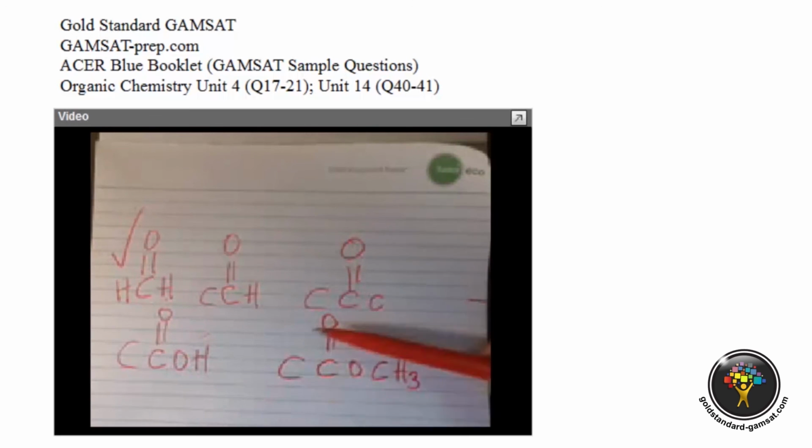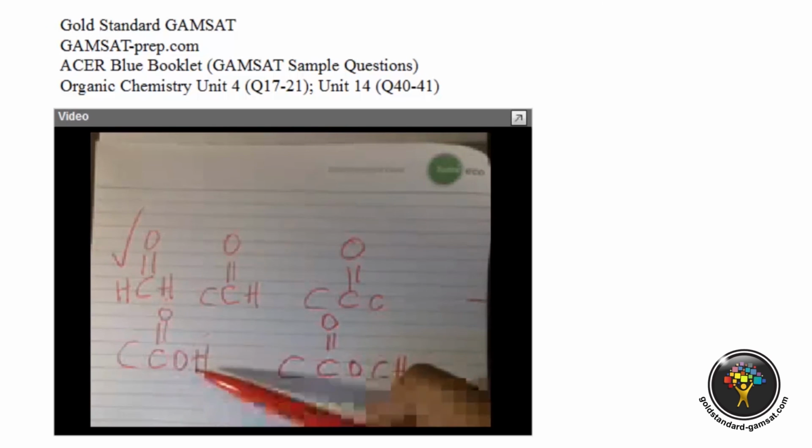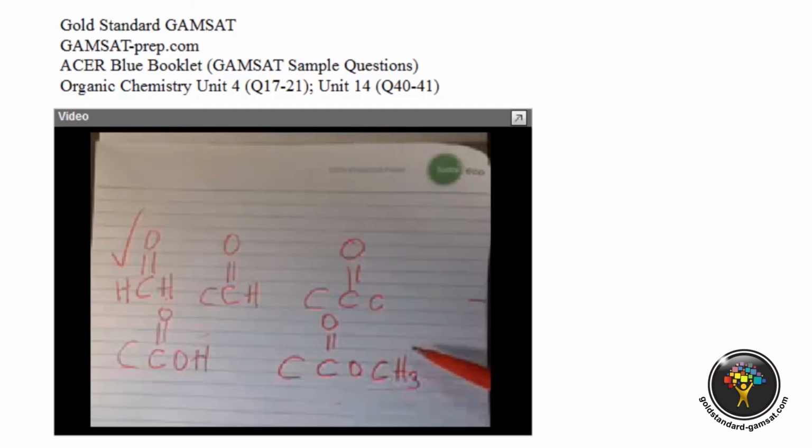And finally, what is this compound in the bottom right corner? Methyl ethanoate is the systematic name. So methyl ethanoate, just like this is ethanoic acid, ethanoate. So methyl ethanoate is the systematic name, but guess what? That's not what it's usually called. And in fact, ACER did not call it ethanoate.